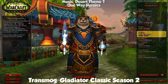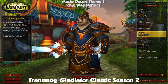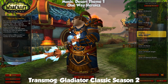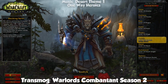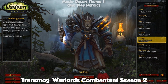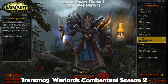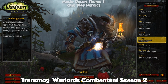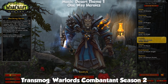So I decided to just work with this. I know the textures are really outdated, but maybe there'll be one in BfA I like that I'll put him in. Who knows? We have Ludwig, my Warlock. He's wearing the Warlords of Draenor very last season combatant set, because, again, it's hard to find a set that a Worgen Warlock can wear that looks good.